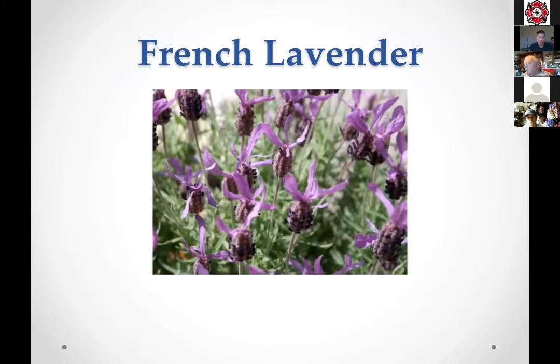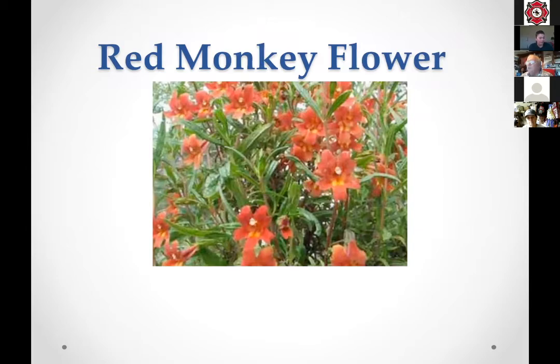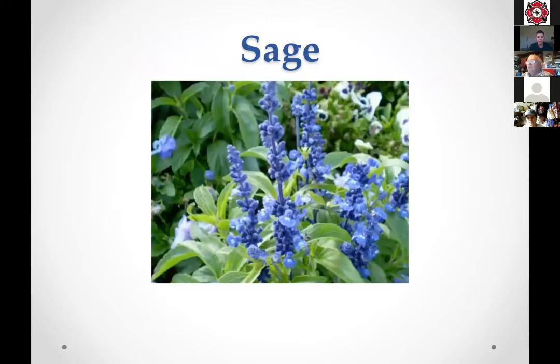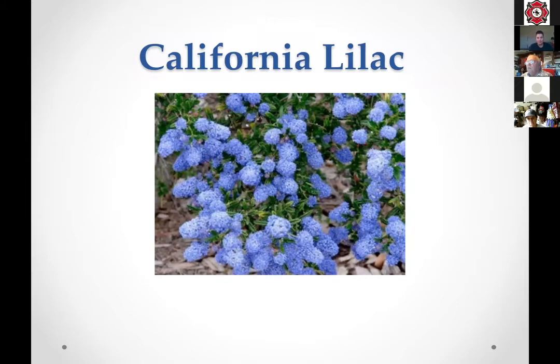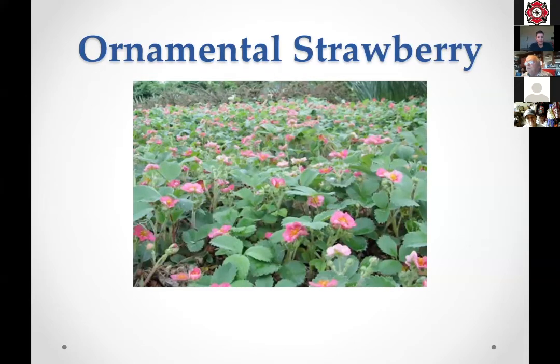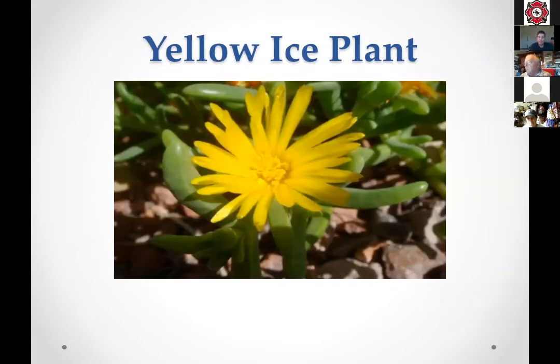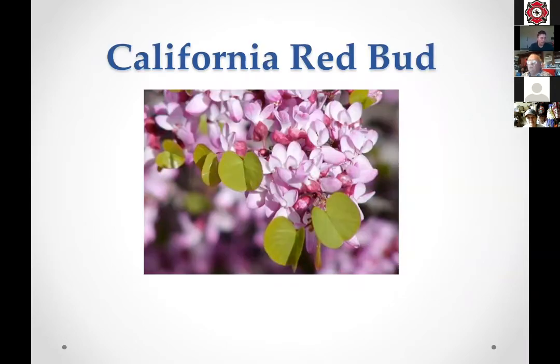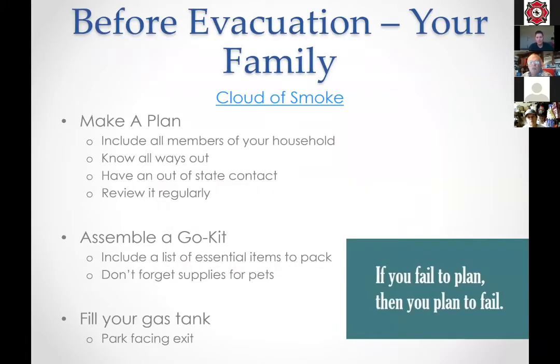These are some examples. We have French lavender, red monkey flower. I love all the colors in this. California fuchsia, sage, obviously. California lilac. We have society garlic, ornamental strawberries. A lot of times people ask, I have a large field, what am I going to cover it in? You can cover it in some of these plants that grow low to the ground but are also more fire resistant. Yellow ice plant, coreopsis, I think that's how you say it, California redbud. Those are just some examples.